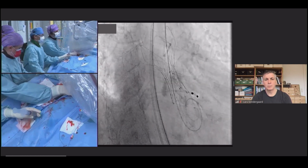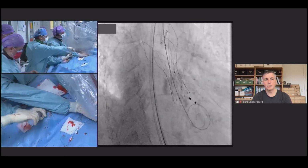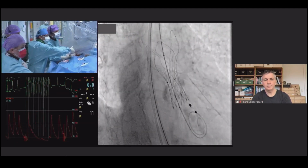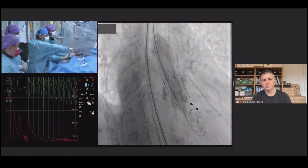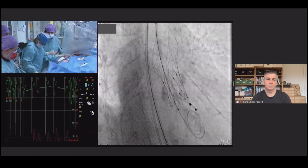I know. So we probably need a little bit faster pacing here. With pace 220 when we're ready. Okay, pacing on, please. Good capture, we agree. Yeah, go. I wanted to avoid the LVOT on purpose. Stop pacing, yeah. And I go down and back up. That gave a nice expansion of the valve.